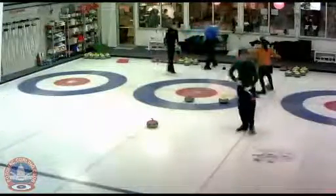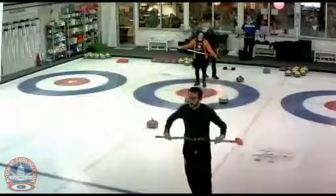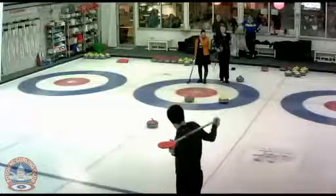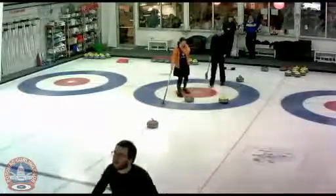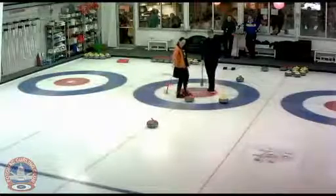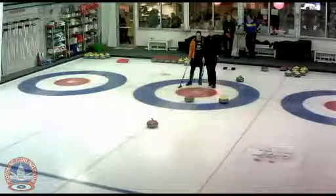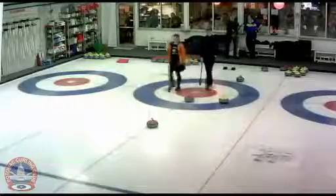I think with the amount that that was turning, they maybe should have left it alone to see if it curled over enough to make the double peel. But not a bad result there. It does leave red sitting shot under a guard, but it can be gotten to. They can either just crash the guard back hard, or maybe they can bend around. And with the whole 4 foot zone open, they can just draw around too.